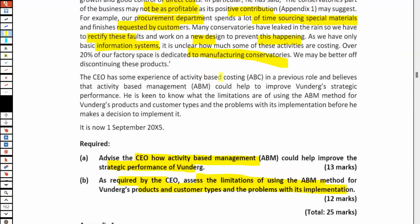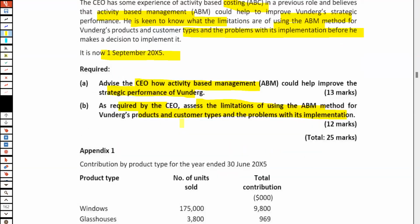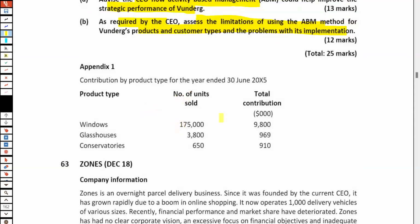The CEO has some experience of ABC in a previous role and believes ABM could help to improve the strategic performance. He is keen to know the limitations of using the ABM method for Wonder's product and customer types. Now, Appendix 1 gives the number of units sold and the total contribution.